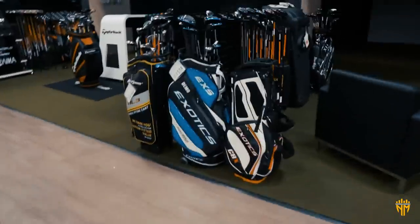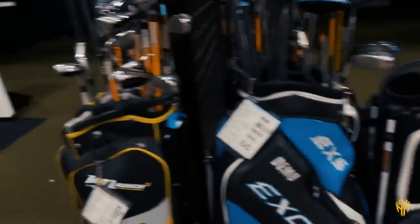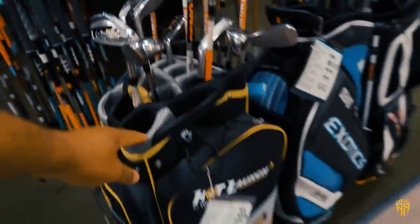Okay, so guys, you stay tuned. We are in here, and I see some really cool bags and club sets. Oh, this is that new Millions Green right here. I can definitely go for this.